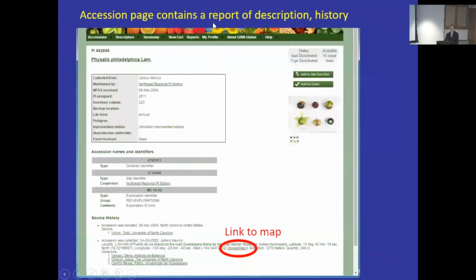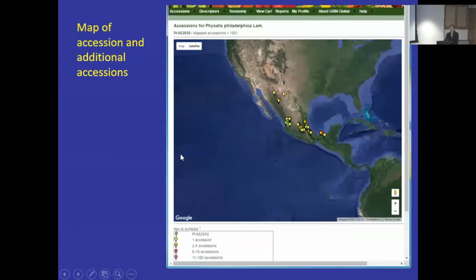Okay, this is what an accession page looks like. If you click on the accession, this is one PI of tomatillo. You see the image. And if it has it, it will have map data in there. It also has information here about its source and things like that. If you click on that map for this one, the green dot is that one accession, and these other dots are other accessions, and it's colored by number of accessions. So yellow is one accession, and then more accessions. If you were trying to do a geographical survey or study, this would help you to pick your material possibly.